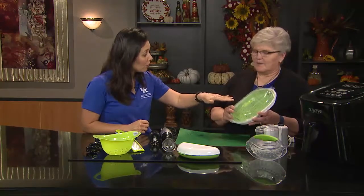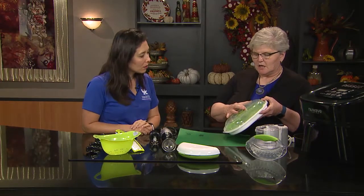So where are we going to start today? Well, let's start with a steamer. There's a lot of different kinds of steamers. This one particular goes in the microwave. You just put your water in the bottom and then you put your food on top. I was about to say, this is way fancier than my metal steamer that I put in a pot. Yes, and then you have a vent that you can close or open. But it only takes a few minutes to do some broccoli or cauliflower or something like that.